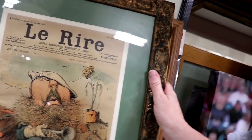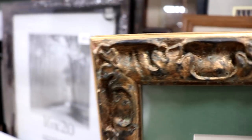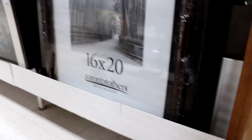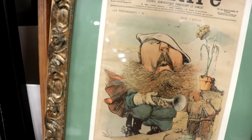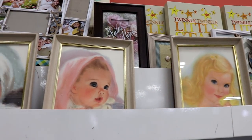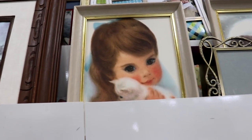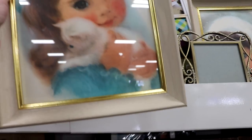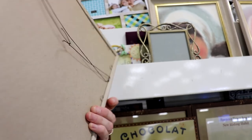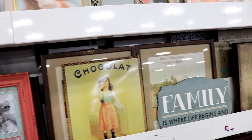This is kind of cool. $6.99. Whoa. Look at these little pens. I'm pretty sure I've seen these before. This one has a kitty on it, Josie says. Oh my gosh, I see this. I like it. Oh, gosh, a clown. Look away from the clowns, people.